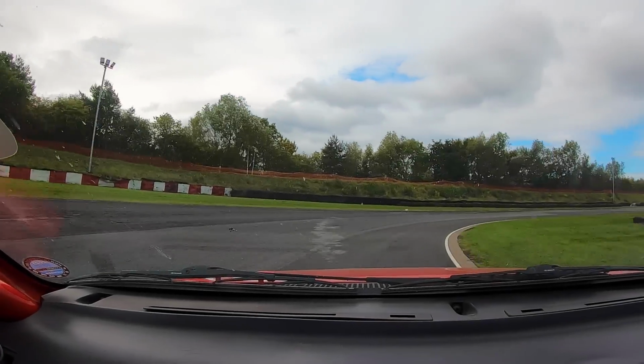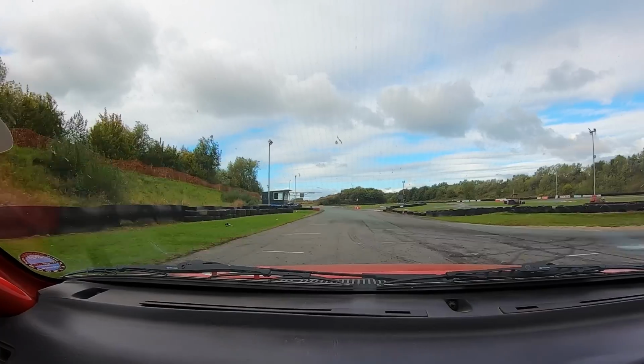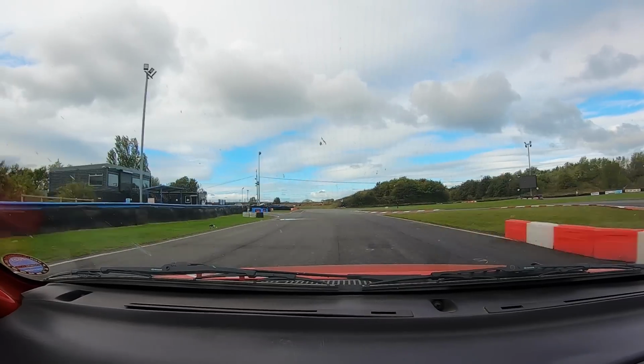This is the start of a flying lap with Steve. Now remember, Steve's car is a lot more powerful than Dan's, and this lap takes about 50 seconds.